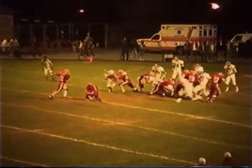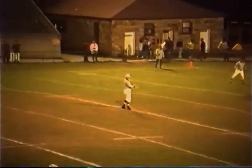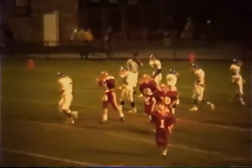Here is the snap from center. It's a good one. The kick is up, and it is good. With the score, the G-men 7, Blacksburg nothing. We'll pause for 30 seconds.